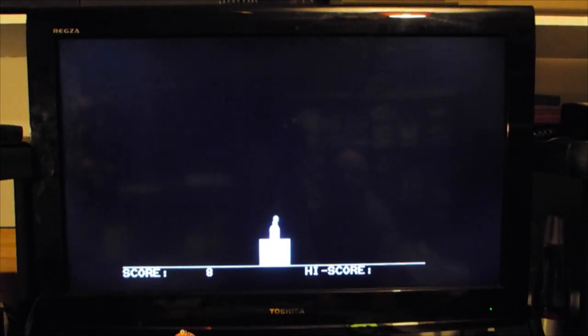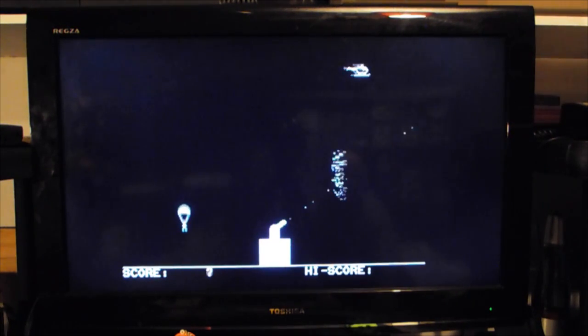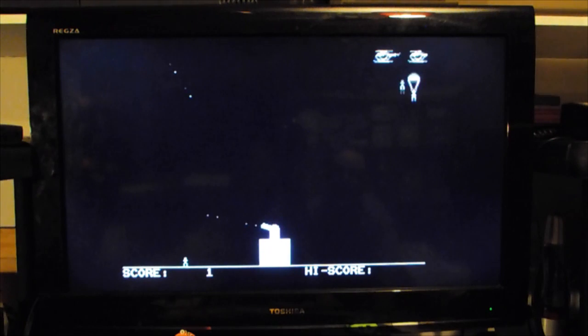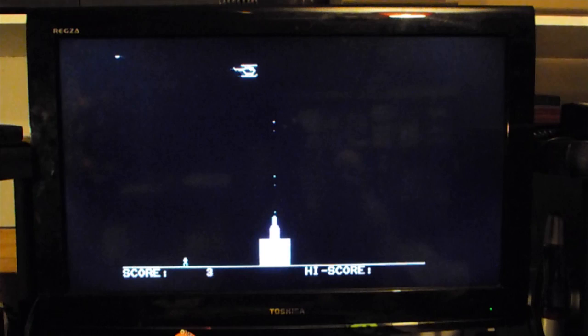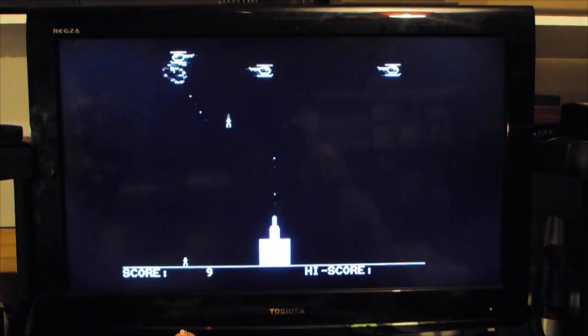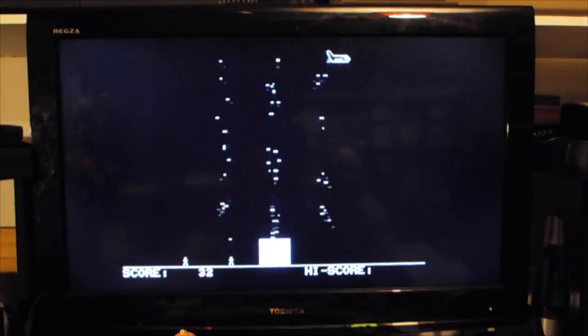Okay, I'm on the floor, it's a bit awkward, that's my excuse. So there's Paratrooper, and whee! So as you can see, it plays Paratrooper fine, and whoop, sticking through the viewfinder there, so that's what you can see. And yeah, so it plays that fine. Whoa! Kaboomy!